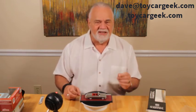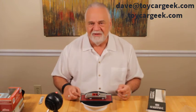That's Matrix's 1959 Cadillac Starlight Pininfarina.